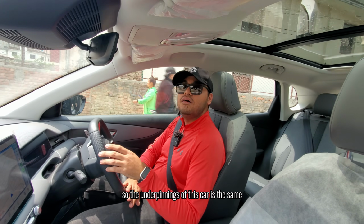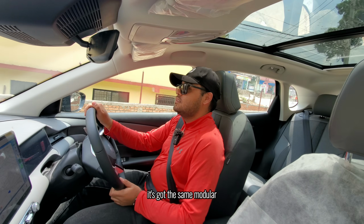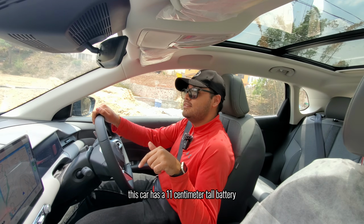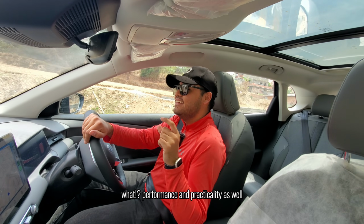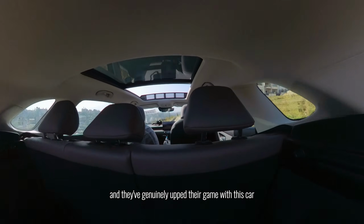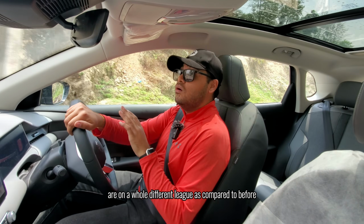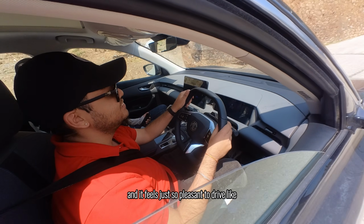So the underpinnings of this car are the same as in the MG4. Yep, it's got the same modular, scalable platform that MG's created, which emphasizes things like battery integration. Speaking of which, this car has an 11 centimeter tall battery. Performance and practicality as well, all emphasized on this platform. And they've genuinely upped their game with this car. The cabin, the tech, the features are in a whole different league as compared to before. And it feels just so pleasant to drive.